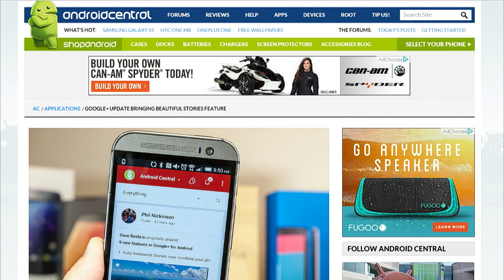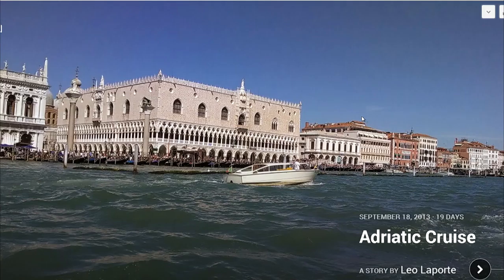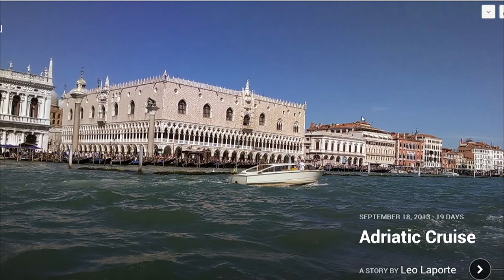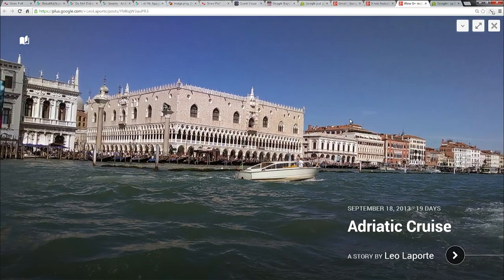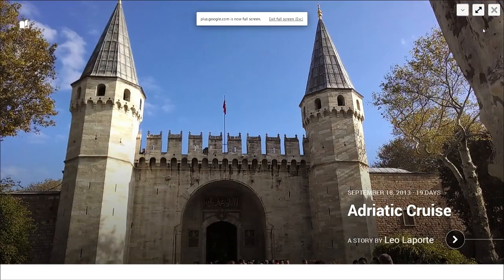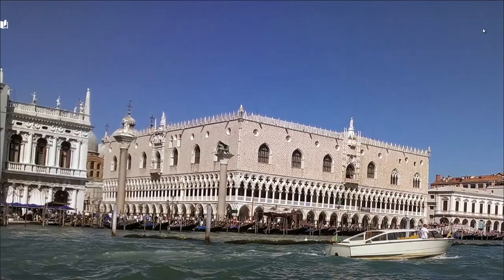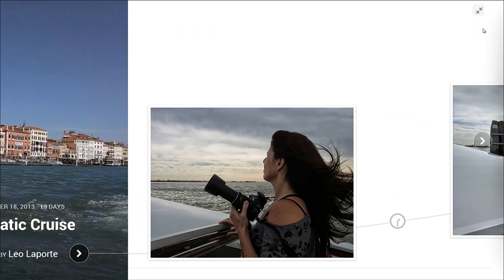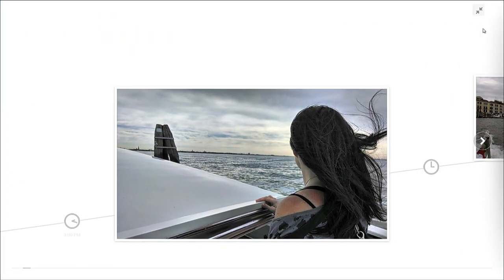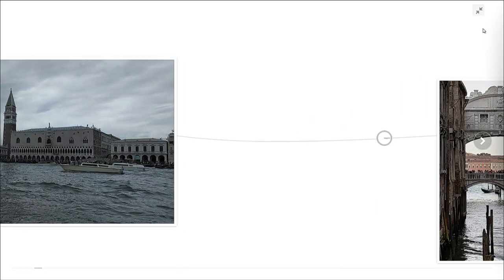Love it. So let's talk about this Auto Awesome Stories. These are like automatically created travel logs. Leo made one of his, I guess this was his cruise last fall, and it came out really, really nice. It's a series of Google Plus photos, chooses your best photos from a particular trip and makes this kind of book or narrative or timeline. We can flip through all your photos, this really nice interface, and see where you've been and what you did and the sites you saw.